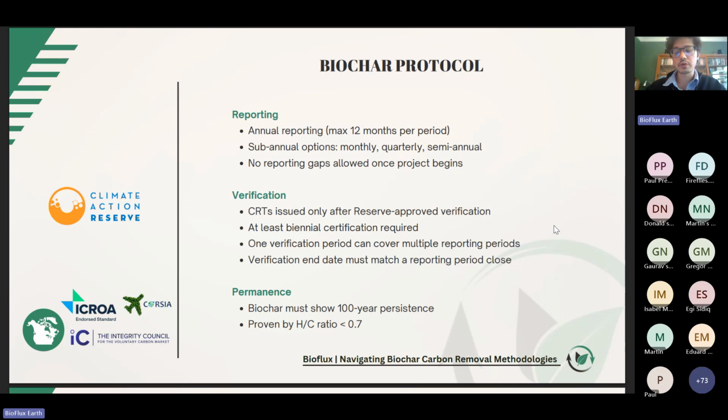This means that you can be producing biochar and having this last over multiple periods where you're reporting the production of biochar, and you can have one verification that covers multiple past reporting periods. So this also allows for more flexibility, especially for smaller projects, that you can have one verification period that is going to cover and issue credits for past productions over multiple reporting periods.